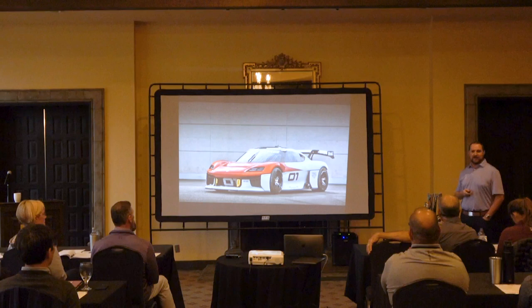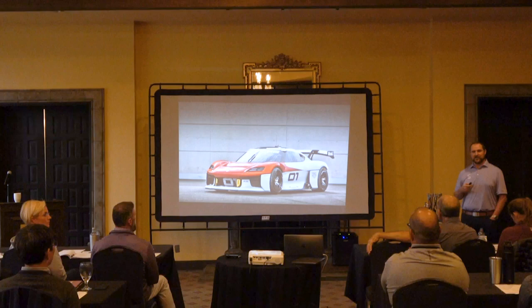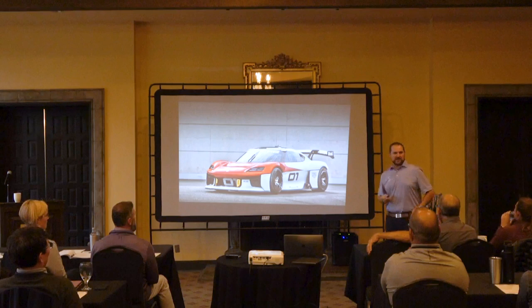How long is the run? Let's just say it's an oval track. It doesn't matter. What do you think? What would physical be? What would be the physical part of this car that makes it go fast? Engine. The engine. How big is the engine?